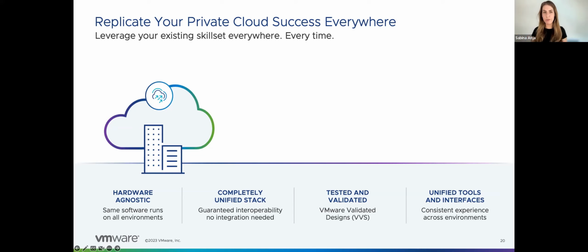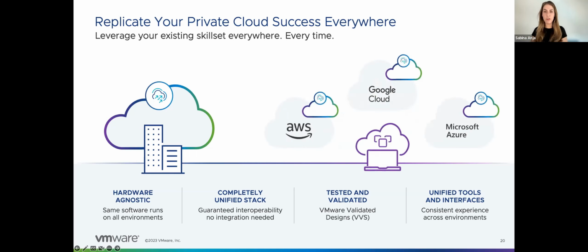However, one of the greatest values of this is that we're not just starting out with this. You're marrying into well-known environments like vSphere, the power of vSAN, and the ability to protect of NSX and ALB. Once you solve this in the private cloud, you can easily replicate your success everywhere in the public cloud.